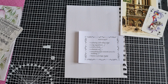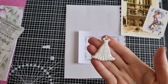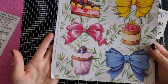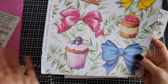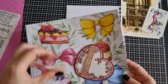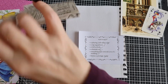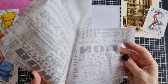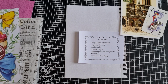Something that reminds you of a wedding. So I have the bells. I have this little wedding dress if I wanted to use it. I also have this piece that has cakes on it, because obviously you get cakes at a wedding. I have loads of other little random bits and bobs because, you know, you never know. I have some tissue paper. I did use this a few weeks ago, and it's in French. So as we're doing Paris, bonus, a postage stamp.